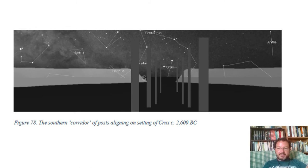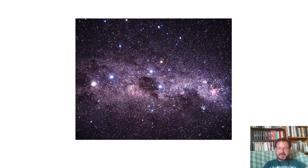But here in 2600 BC, we see that same setting, now framed through those timber posts seen through the southern entrance. Because Crux is now setting here, the former entrance, which is over here, is now redundant because the constellation no longer sets into it. That's why they had to build this row of posts at a skewed angle, framing that constellation. And this is Crux here. It's in the Milky Way.